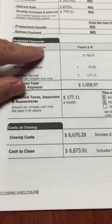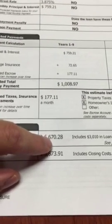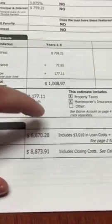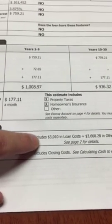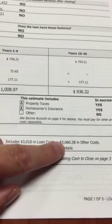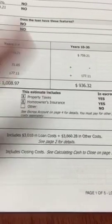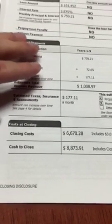Now, so what are your total closing costs? There's $6,670.28, and that includes $3,010 in loan costs and $3,660.28 in other costs. See page 2 for details. We'll go over that. What do you need to close?